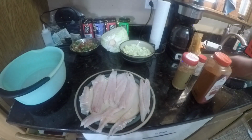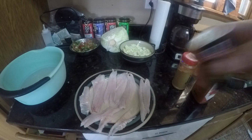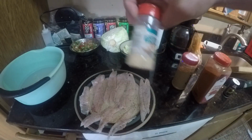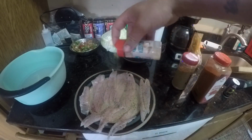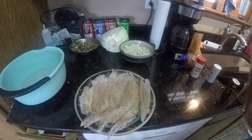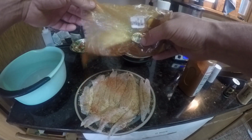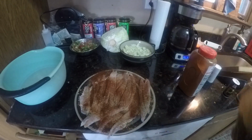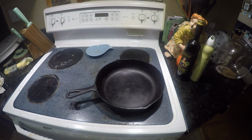And here we go. Little bit of salt. Little bit of pepper. Garlic powder. Cumin. Cayenne, not too much. Chili powder. Kind of went a little heavy on that, but it'll be alright. And you can flip them over and season the other side, but I got enough on there, so I'm not going to. Alright, let's get our skillet hot.